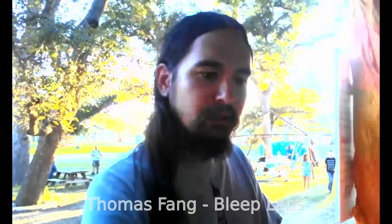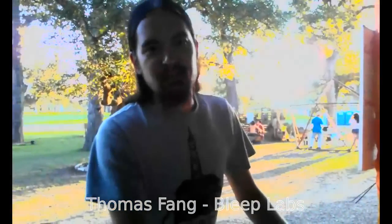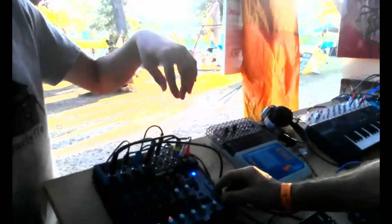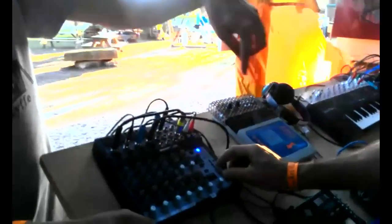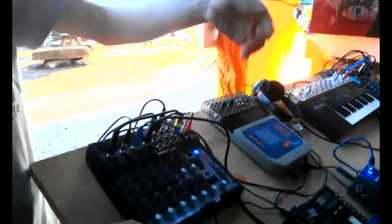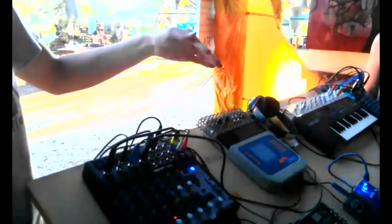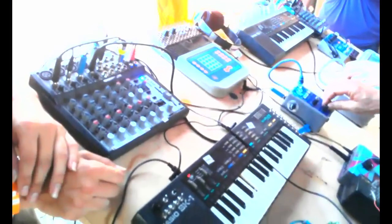I've been circuit bending for about 6 years or so, and I've been working for Bleep Labs for 4 years. So basically, it's an interactive sound installation that consists of circuit bent devices and Bleep Labs synthesizers, and they're all plugged into effects and mixers, and people can walk up and make their own little noise symphony, and we can make recordings of that.